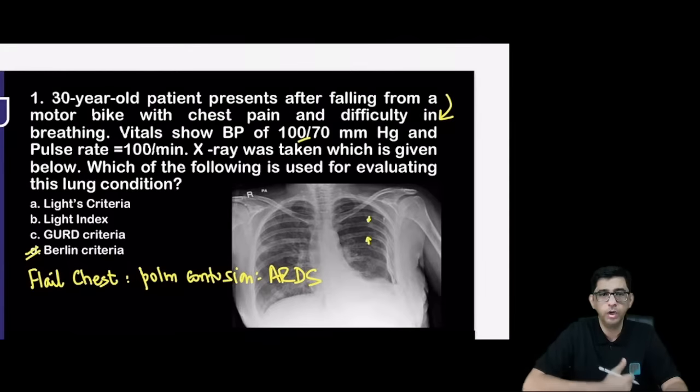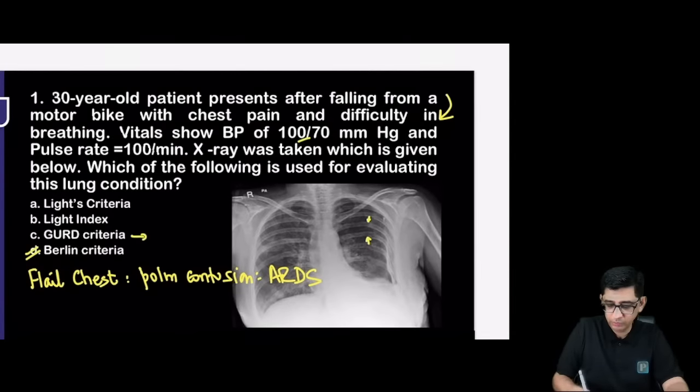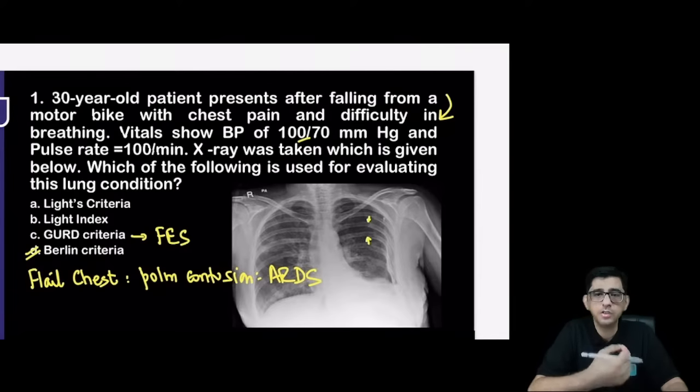So good approach. Yes, I did like the spot on answers that came up. Let's look at C, Gurd's criteria. Roy, you are giving a much more correct input. Gurd's criteria are useful for diagnosis of fat embolism syndrome. And again, fat embolism is caused by cytokines, and cytokines are not going to cause an immediate respiratory distress in a patient.